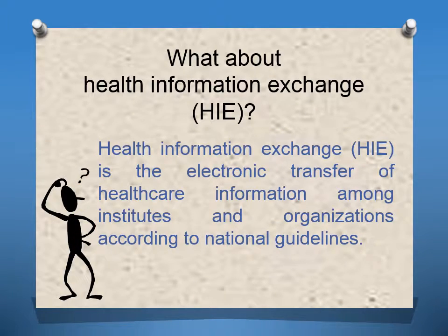Let's also talk about Health Information Exchange, also known as HIE. Health Information Exchange is the electronic transfer of healthcare information among institutes and organizations according to national guidelines.